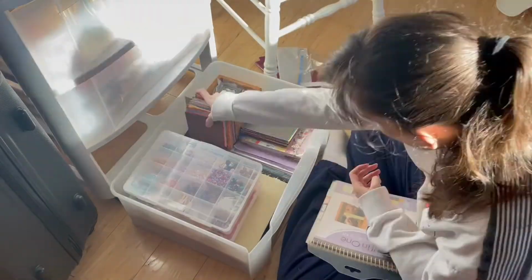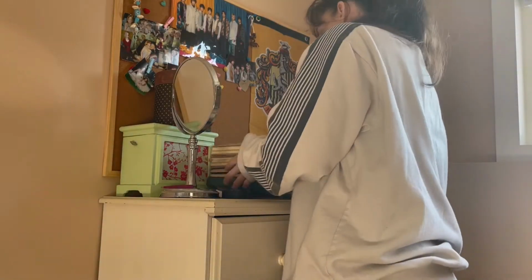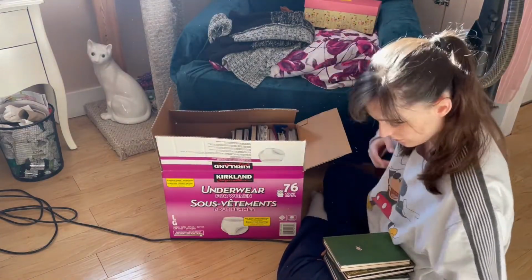I feel like I'm getting better as I get older. I'm getting better at getting rid of stuff. I'm getting better at being like, do I really need this? Am I really going to need this?